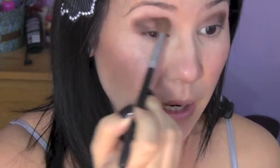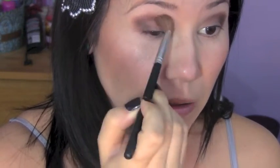I'm going to take a clean, fluffy brush. A big, fluffy brush. And I'm going to get in there and blend now. I'm going to go ahead and take that same espresso color and I'm going to bring it down underneath my eye.